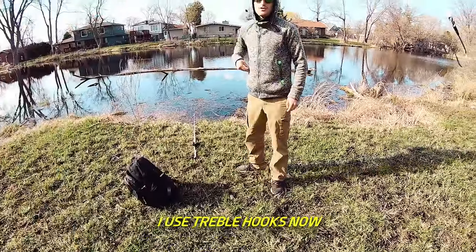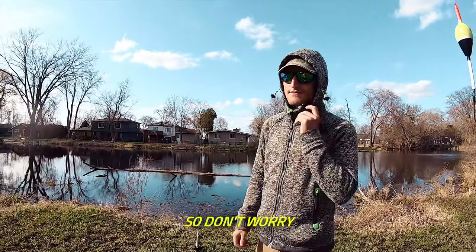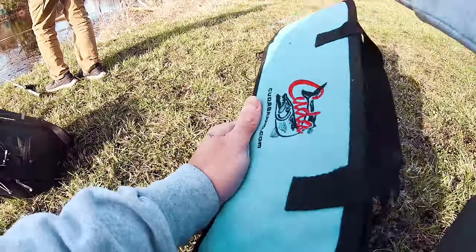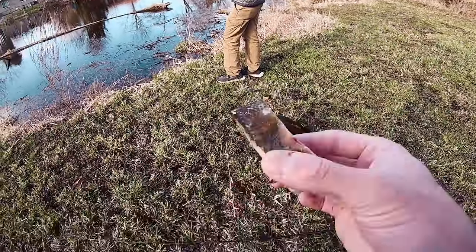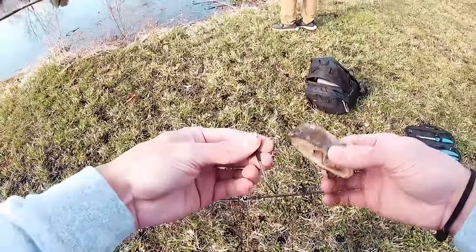I use treble hooks now. So Justin's actually moving to trebles. We set it quick so they don't swallow it, so don't worry. I haven't had a single one swallow a treble hook yet. For those who have watched the Florida videos, I think you guys are gonna remember this knife case. Came in handy. I'm literally gonna take a little piece of blue goat cut bait. Justin, we usually use fresh, but this is frozen just because Justin already had stuff.